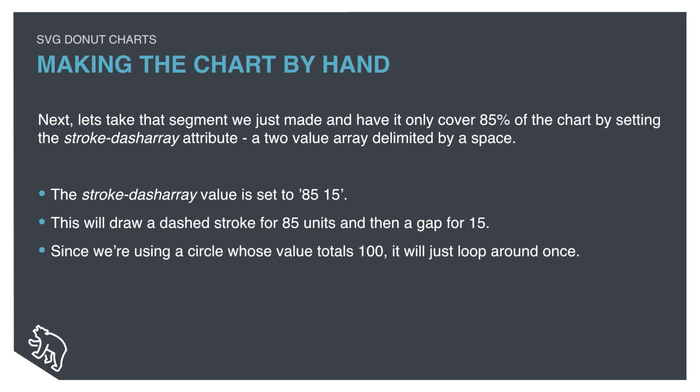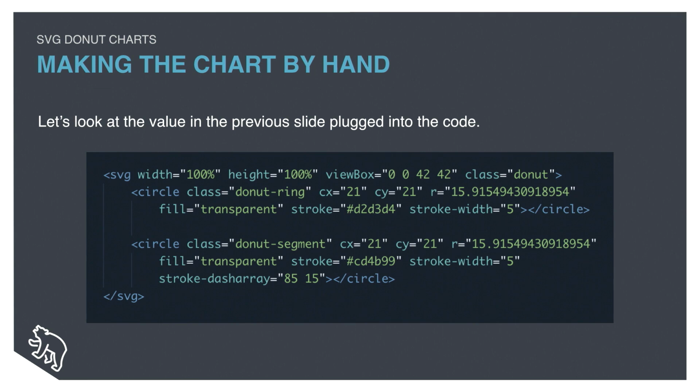Yep. And we're going to use a property of SVGs called stroke dash, which is basically a two-value array delimited by a space. So the stroke dash value is going to be set to 85 and 15, where 85 is the length of our stroke, and 15 is the offset from the end of the stroke to the end of the circle. And since our circle has a value of 100, it's just going to loop around one time. Otherwise, it would just repeat over and over, because you're basically setting the dashing property of a line.